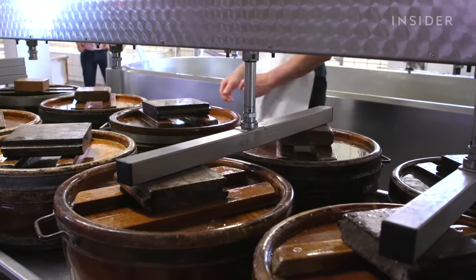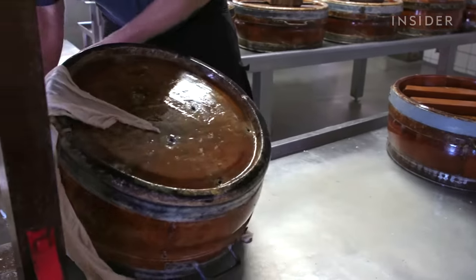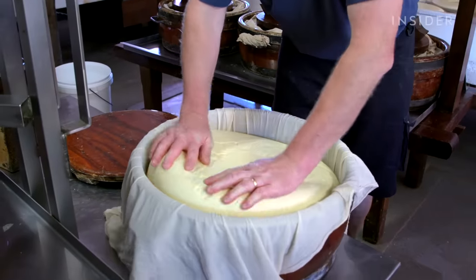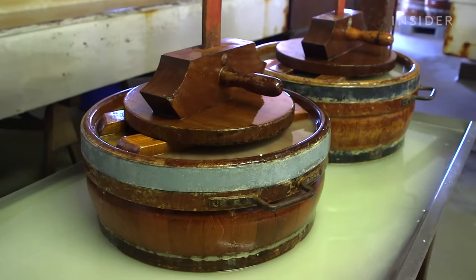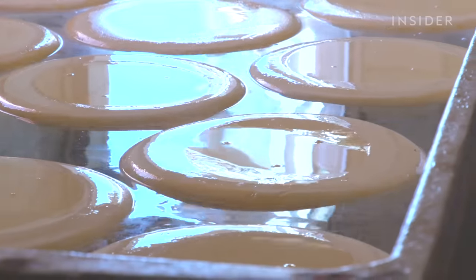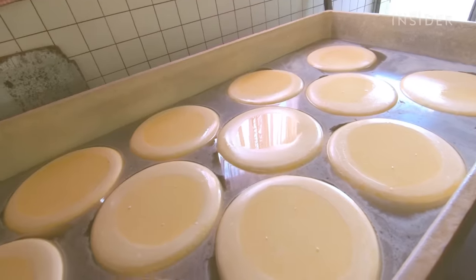Each wheel has a unique plaque made from milk protein with information about where and when it was produced. The curds are pressed in the wooden molds for 2 hours on each side. In the evening, they are moved to brines. It's a natural way to bring salt into the wheels and slowly draw only a little water out of the wheels.